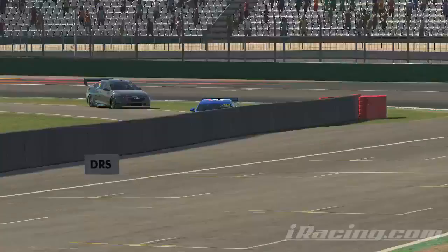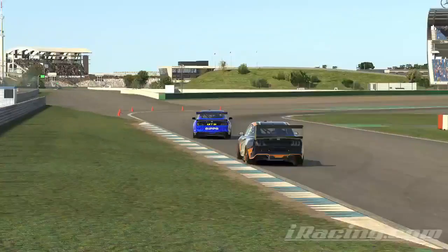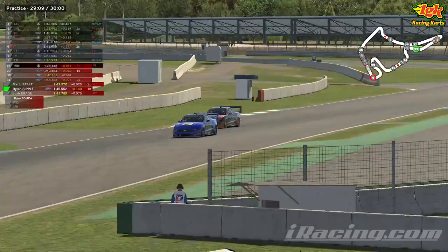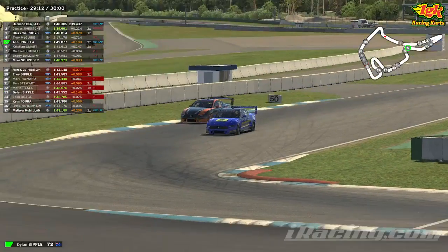Is there any way that we can put up like a little L plate on the screen somewhere so that everyone knows that we've got our learner's permit? Yeah, just about need it, don't we?